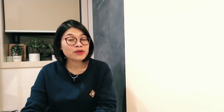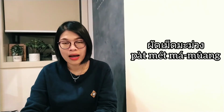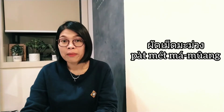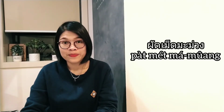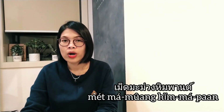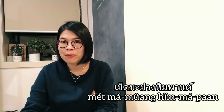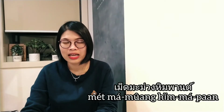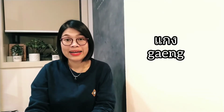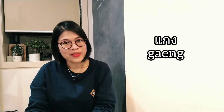Next one is my favorite one. ผัดเม็ดมะม่วง. This is stir fried cashew nut. เม็ดมะม่วง is cashew nut. The full word of it is เม็ดมะม่วงหิมพานต์, that's cashew nut, but definitely you can just say เม็ดมะม่วง.